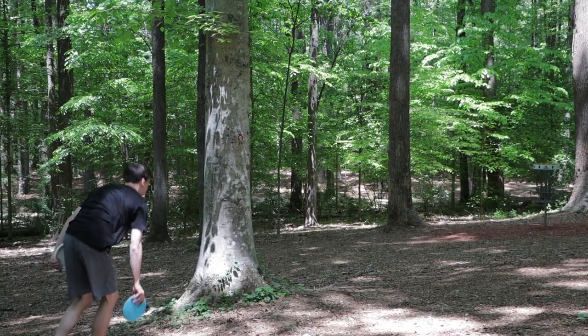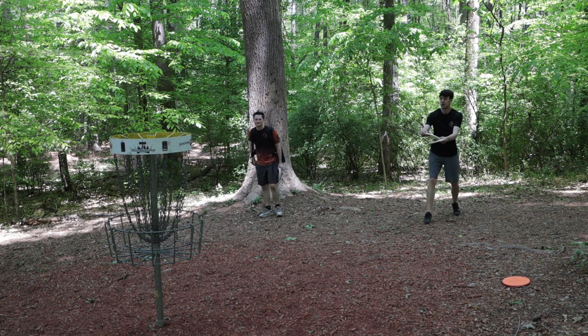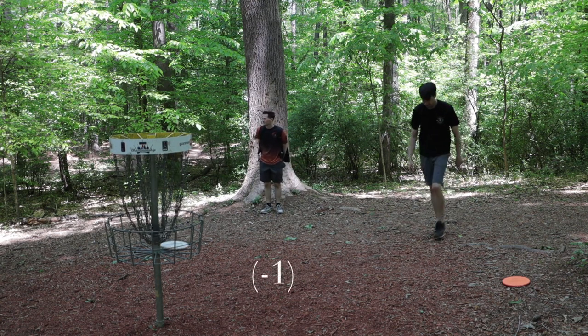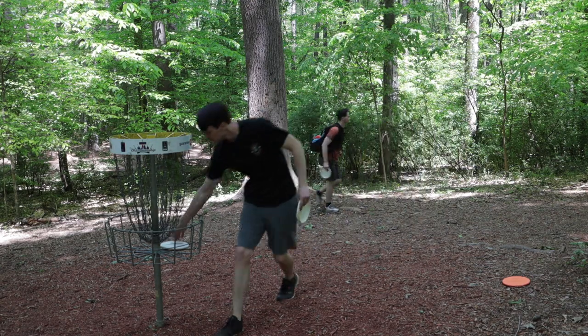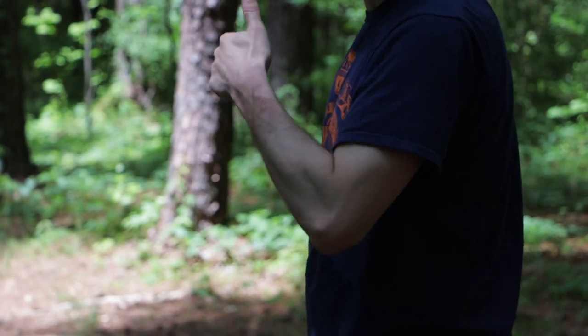Might be a good hit. Yeah. It says do not enter next hole. Yeah, I think we got like... Yeah, the whole path will play out. Yeah. Good? Mm-hmm.